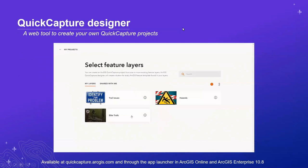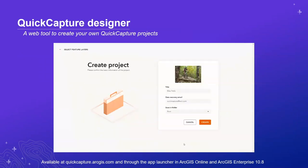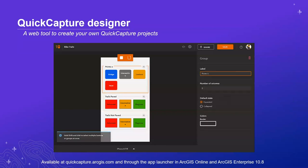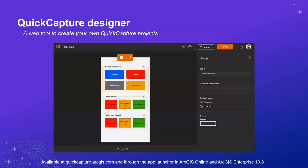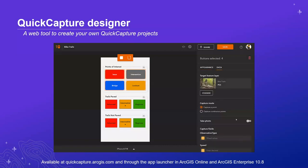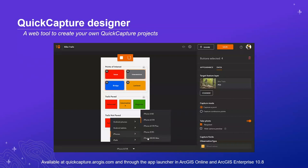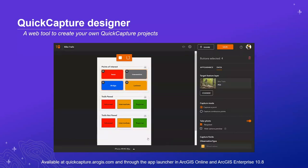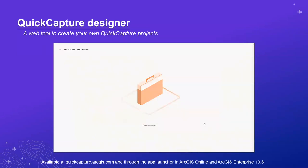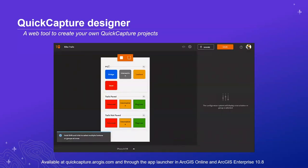Okay, so how do we do this? There's a couple ways to get to the place you want to be. We have this thing called the Quick Capture Designer, and this is a web-based tool that's going to be used to create your own Quick Capture projects. So what you do is you load up the designer, and then you make some decisions like, do I want to use an existing feature layer that I have, or do I want to use a template? We've got a bunch of templates that we might be able to use to get started in case you don't have anything.